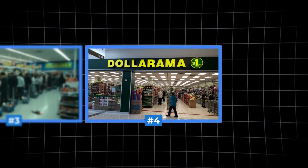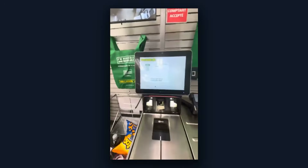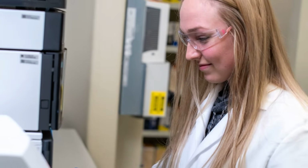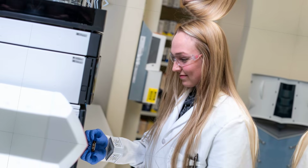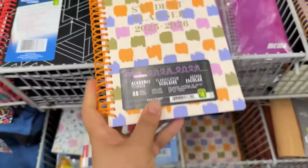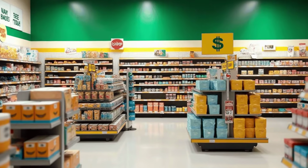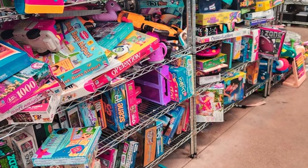We are counting down the top 5 hidden risks every Dollarama shopper needs to know before their next bargain run. From sneaky fees that turn a low sticker price into a pricey surprise, to safety hazards, chemical dangers, worker complaints, and troubling supply chain gaps, each entry reveals a new reason to pause before grabbing that deal. Let us start with number 5 and why the cheapest items might actually cost you more.